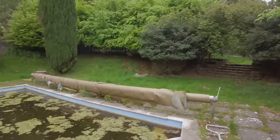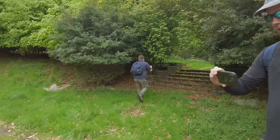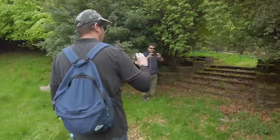I've never seen a pool cover for an outdoor pool like this before. Not for a garden. I've seen them for a professional. Yeah, it's like bubble wrap. Blister stuff. That's where we find it.